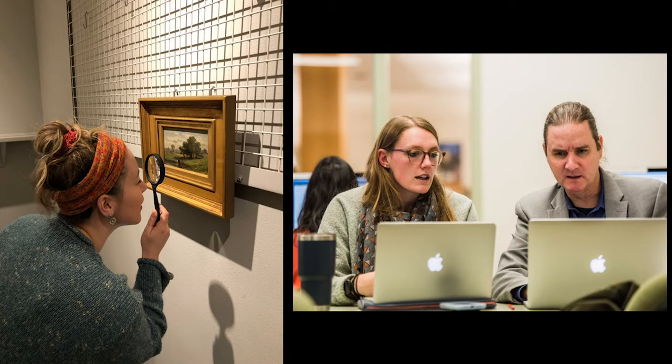A few words about format. I will introduce all four participants and we will launch into a moderated conversation. If you have any questions during the discussion, please enter them into the chat box at the bottom of your screen. You may do this at any time. We will address the questions later and also take the opportunity to take questions from the audience at that point. Please keep yourselves muted unless you are asking a question at the end. Thank you. And now for the introductions.